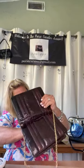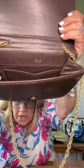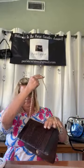It's got a brown, oh wow, what a pretty interior. Is that leather? I think it is. M-A-R-L-E. Gold, Hanna. And it's by M-A-R-L-E. And it's got a leather interior. What a pretty interior. I do not believe that you can remove the strap.